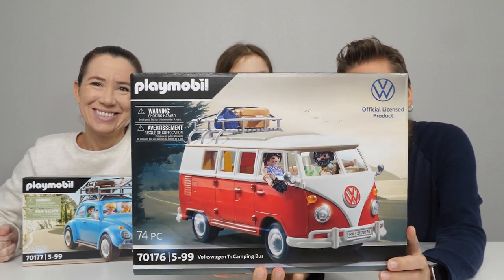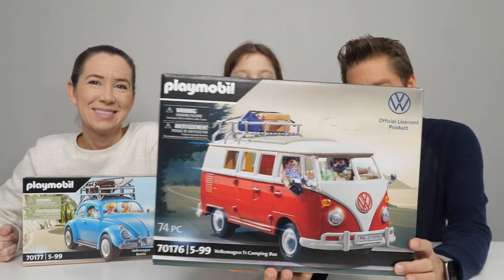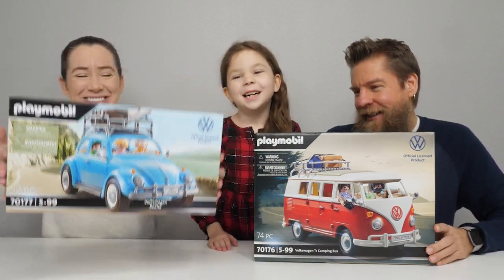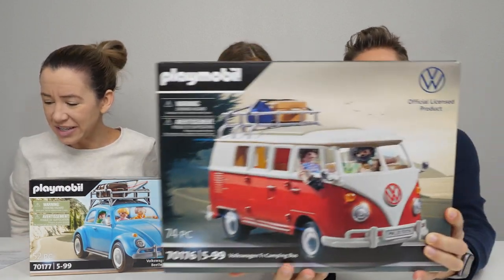Thank you guys. So Playmobil has gone into a partnership with VW Volkswagen, and they've released the iconic bus and the bug, the Beetle bug. It's so cute. Okay, so first we have the Volkswagen T1 camping bus.